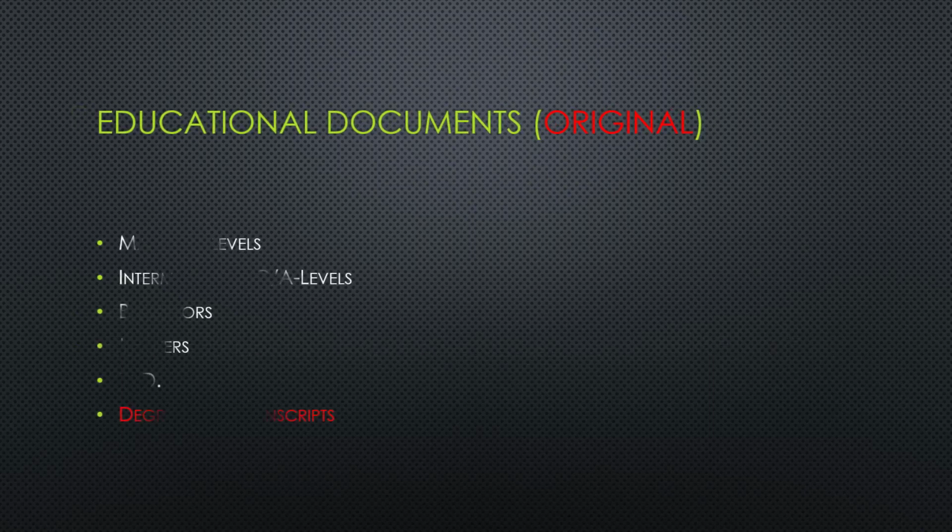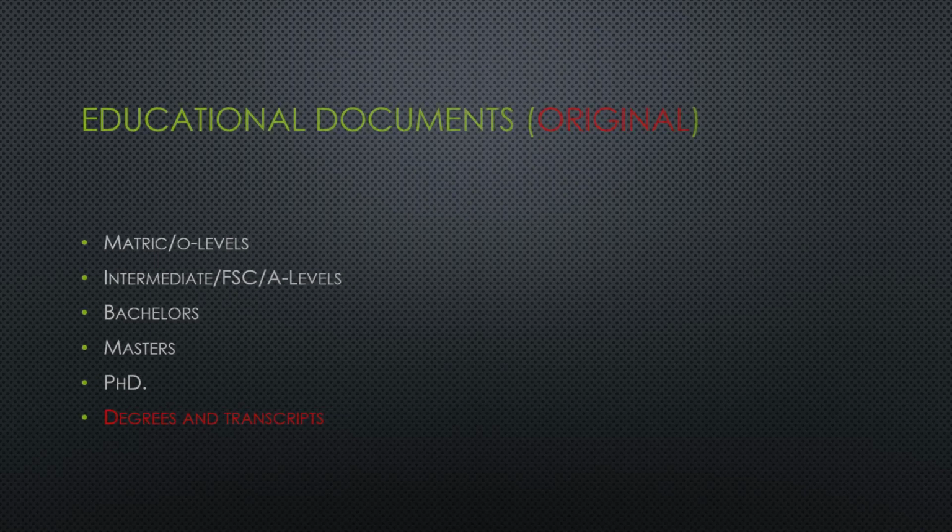Then you need to have the following educational documents: originals of the degrees and the transcripts. You must have your O levels or matric degrees, the intermediate, FSC or A levels, and then if you've done a bachelor's, then the bachelor's, and if the master's or the PhD applies to you, whatever is your latest degree, and the transcript. All of these documents must be available with you in their original form, both the degrees and the transcripts.